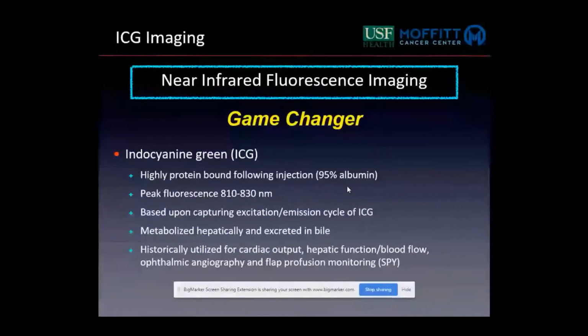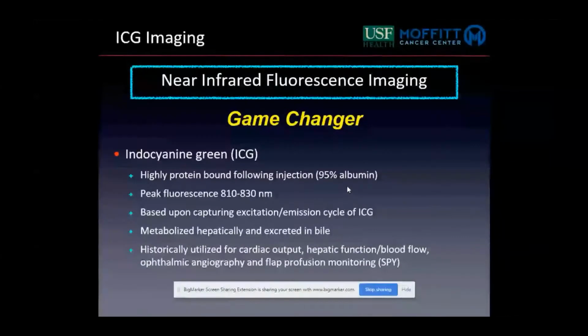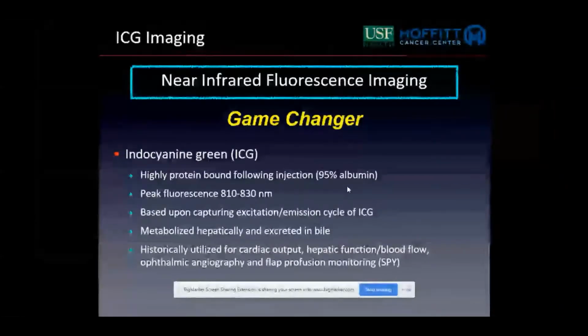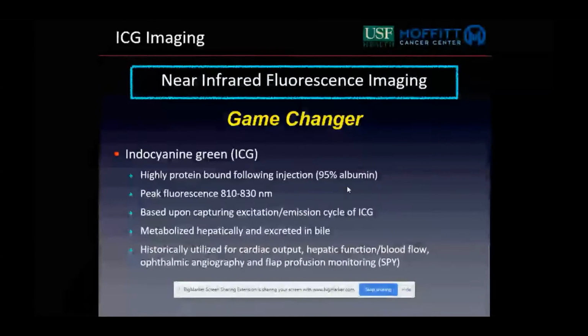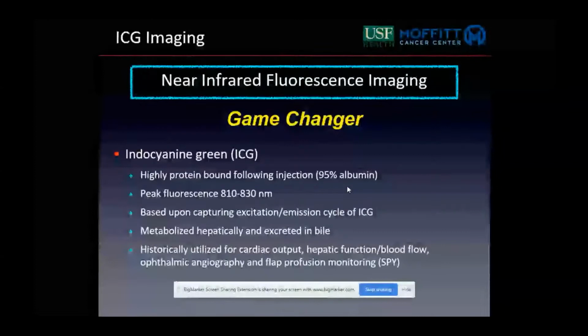Once we know a patient we think has adequate preserved underlying lymphatic function, we then have available to us a relatively new tool in the scope of treating lymphedema, and that's near-infrared fluorescence imaging. This has historically been used in other surgical applications such as cardiac output monitoring, hepatic function and blood flow monitoring, and more commonly in breast surgery and plastic surgery for the monitoring of perfusion of flaps. But here it allows us to evaluate in real time lymphatic anatomy and identify targets for microsurgical anastomosis.